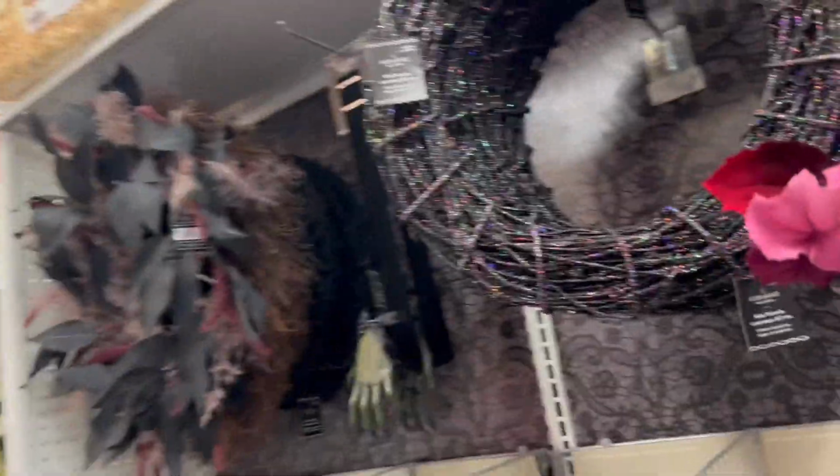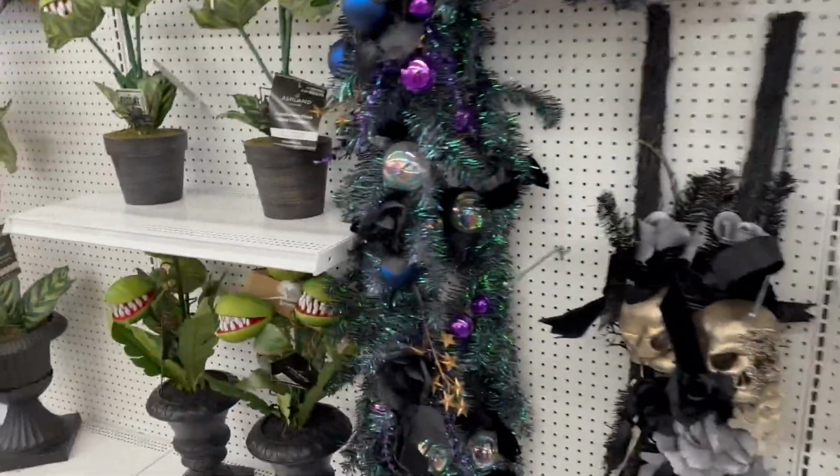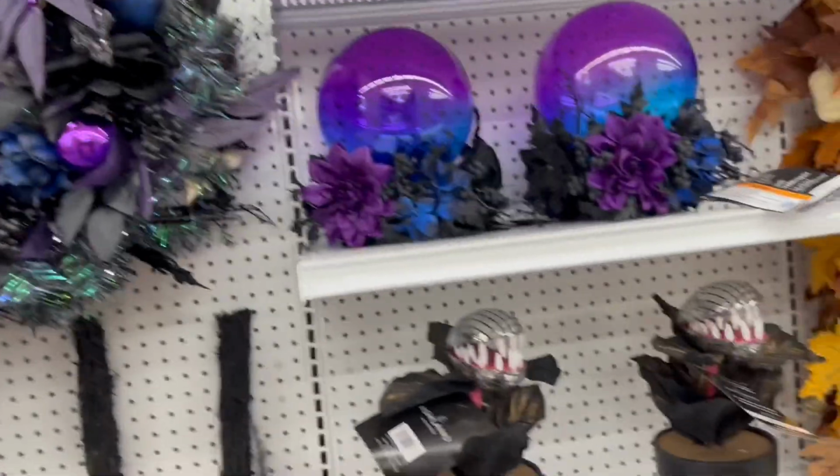Okay, see, I can buy one. I don't think they got the same kind like I got. Ooh, look at the Venus flytrap. Mm-hmm. They got the little one and look at the big one.